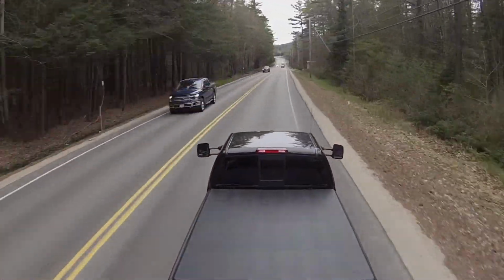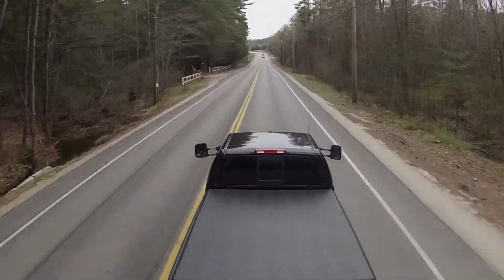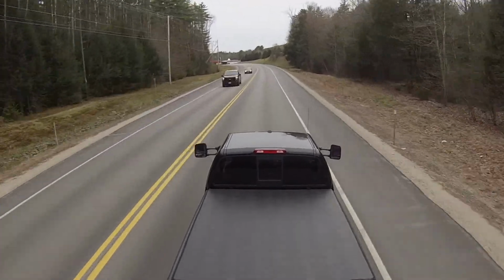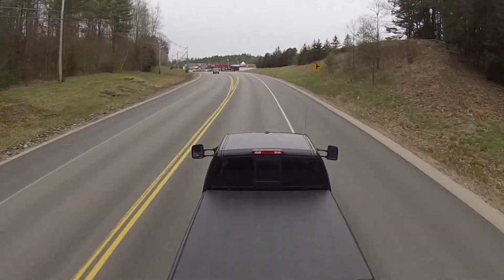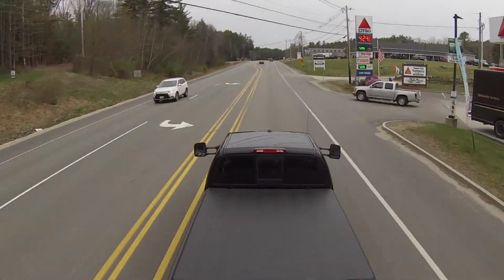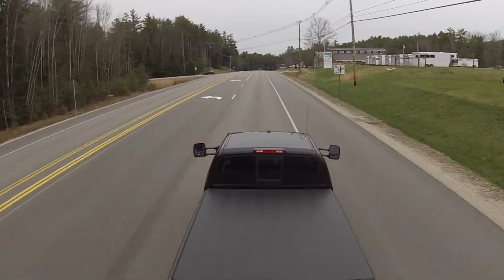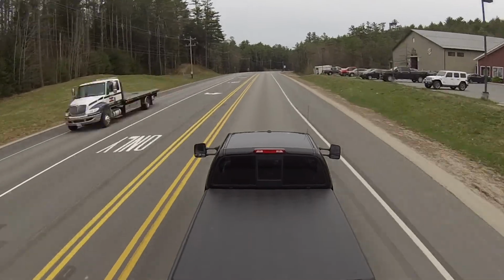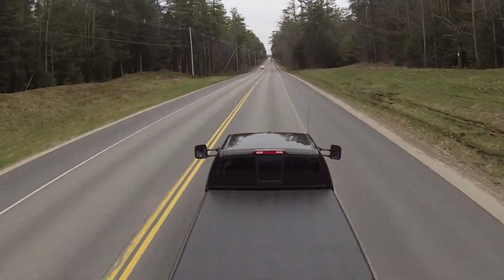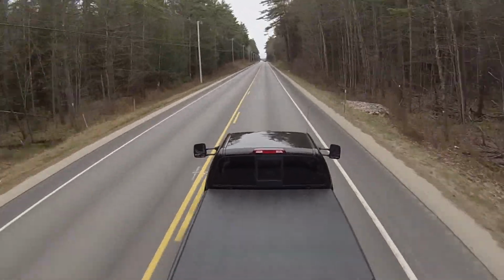As we leave Keene, we head south on Route 10 into the Swansea area. I love the beautiful pines and fir trees that line the road. The maples, the oaks and the birch have not quite let their leaves come out yet. That'll be happening soon, though. It is beautiful.